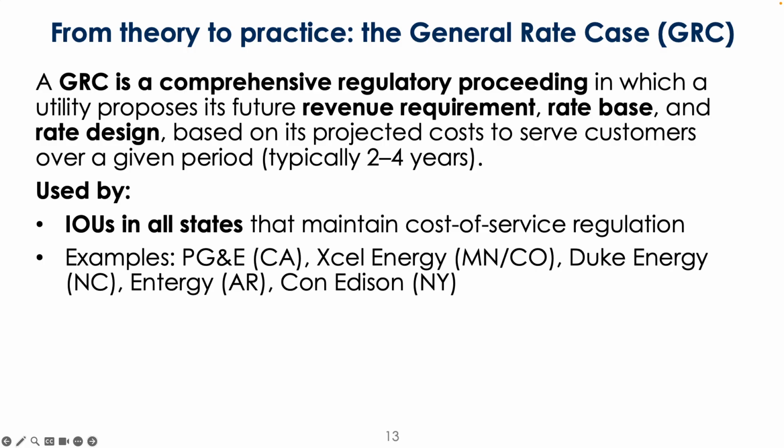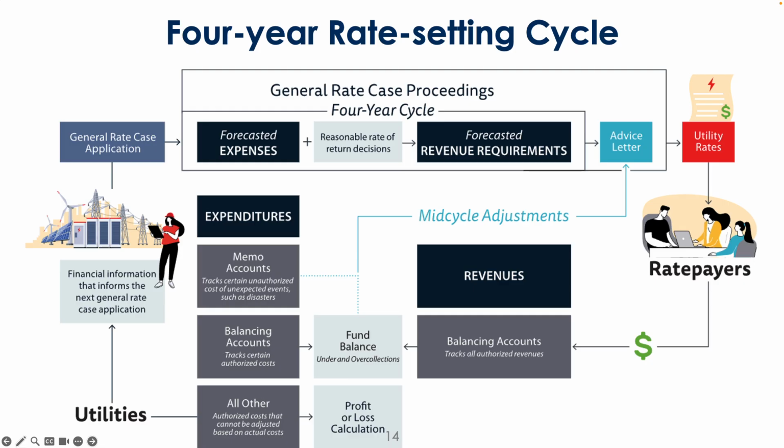And this is a very comprehensive regulatory proceeding. I think a lot of what I'm talking about with the GRC is going to pertain more specifically to California, but you can imagine that there is some kind of analog to this in most places where utilities are regulated, right? And so IOUs in states that maintain cost of service regulation, so PG&E, classic example, but then in some other balancing areas, you have utilities like Xcel Energy in Colorado, Duke Energy on the East Coast, Con Edison, which serves New York City. These are all examples of utilities that will go through this general rate case process. All right. So what does this look like?